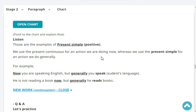Okay, listen. We use the present continuous for an action we are doing now at the moment, while we use the present simple for an action we do generally. We always do. For example, now you are speaking English, but generally you speak Japanese, right? Okay. Now I'm not reading a book, but generally I read books.